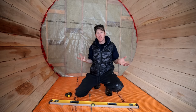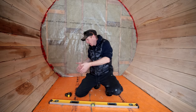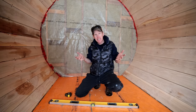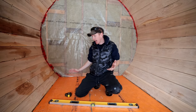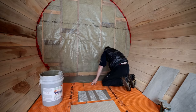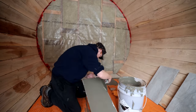Now, it's personal preference whether or not you want to lay your tiles lengthwise in the room or perpendicular to it. In this case, for ease of installation, I am going to go perpendicular to the room. I don't necessarily like doing this. I like to go the long side of the tile, the length of the room.